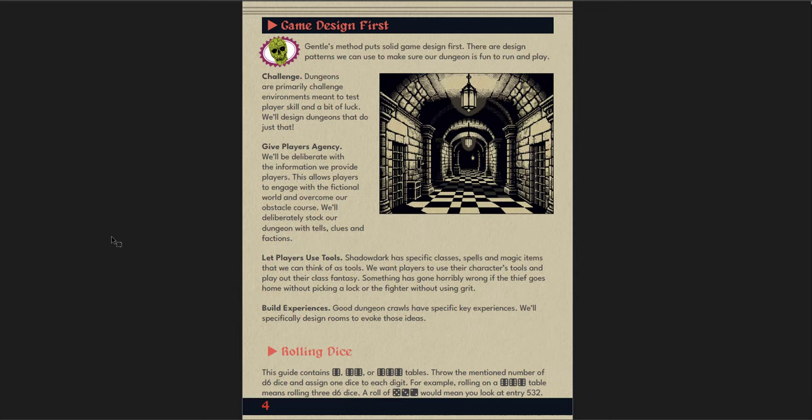Challenge, agency, tools, and experiences. Agency is a big one. The linear room-by-room dungeon where you start in room 1 and you go to room 2 and then you go to room 3 and then you go to room 4 and then you go to room 5 and that's the dungeon. There's just so many of those out there where there's no choice of path to go through. There's just this experience and then that experience and the next experience.